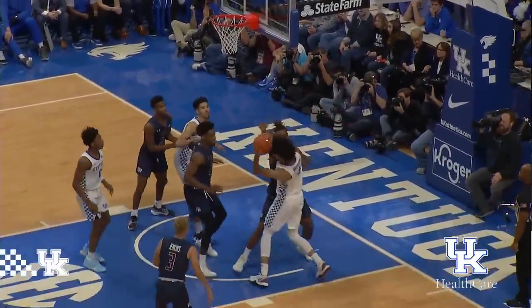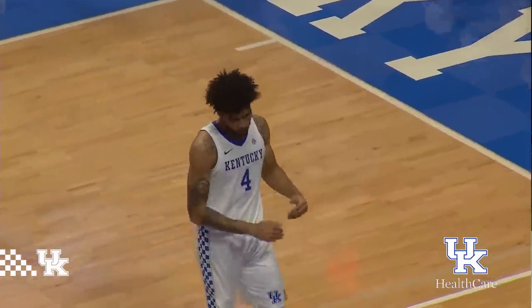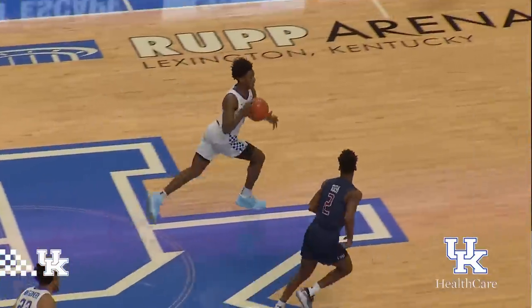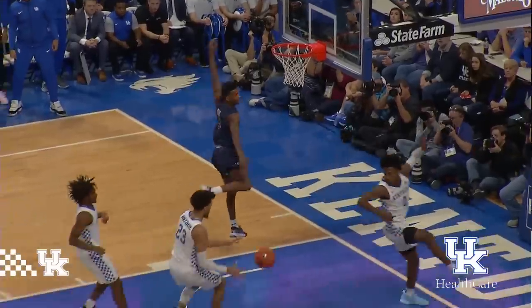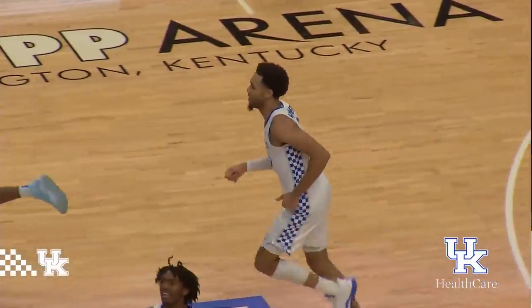Goes into the paint. Floats it up to Richards. Richards banks it up and in. And he got fouled by Williams. Middle of the floor himself, dribbled it off his leg, picked up by Montgomery. Montgomery ahead to Higgins, two on one. Higgins leaves it behind him for a dunk by Montgomery. Now that is unselfish play.